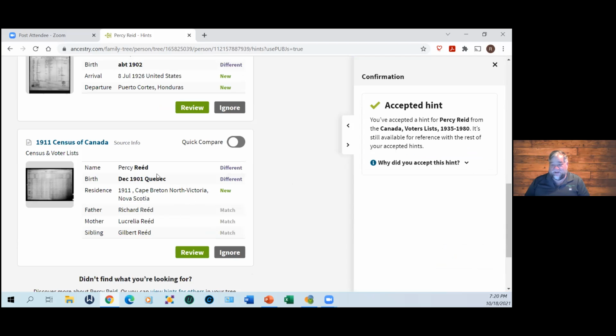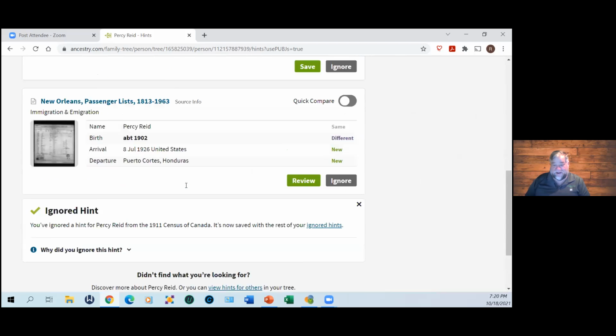Now, here is the 1911 census. Now, I don't know who this is. This is definitely a mix-up. My grandfather, Percy, is not in the 1901 census because he was born in December of 1901, so he missed that census. But also notice the spelling of the last name. All right, R-E-E-D. That mistake was made a few times. Richard is the father, Lucretia is the right mother's name, but there is no Gilbert in the family. So I'm going to say ignore this one because that's definitely not him.